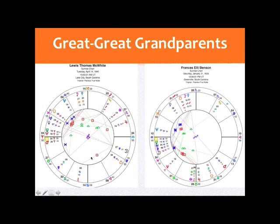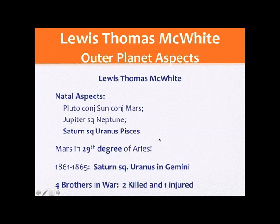So I wanted to show you those in their charts, and now we'll talk about Lewis. Here are the aspects that I mentioned that he has. I put that one in bold because that's the one we're going to be focusing on. Because the Civil War lasted from 1861 to 1865. And the entire war, Saturn was square Uranus in Gemini. So from his birth until the war, those two planets had moved, and they were squaring each other again, but in the sign of Gemini.